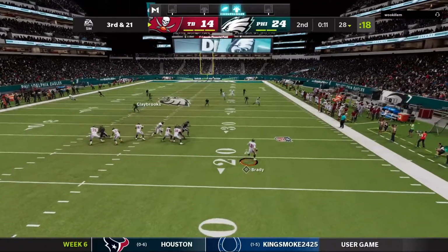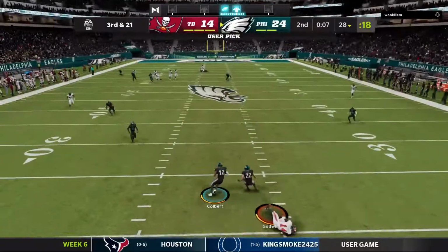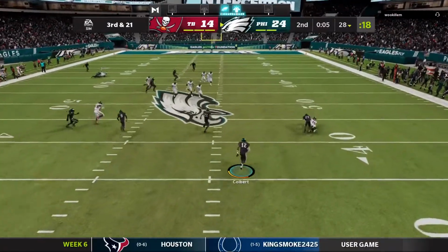To throw, escaping the pressure right. Now on the run, he'll throw it back deep over the middle. And he fires one that's intercepted. Picked off at the 23.